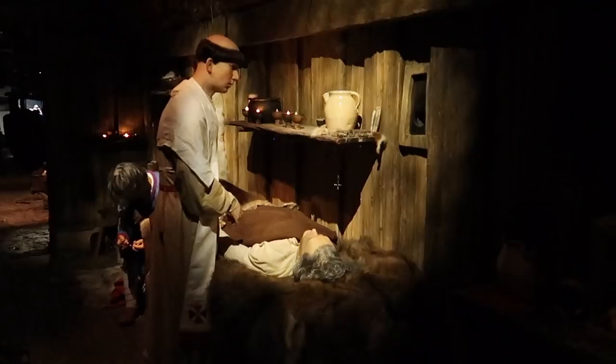So we just visited Jorvik Museum and it is so immersive. I mean, I've never been to a museum like that before. It is 10 out of 10. Highly recommend to visit.